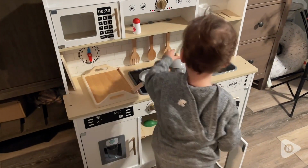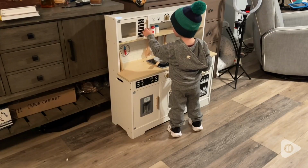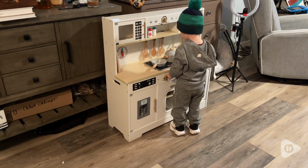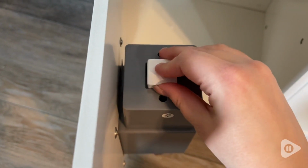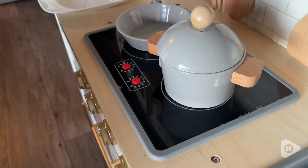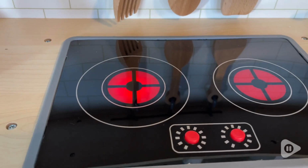Introducing the coolest new toy for my 3-year-old in our house. This is the Play Kitchen from OOK. It is so pretty and it is really cool that it has these awesome features. One of my favorites is that it has an ice maker that actually dispenses ice, so that's really fun. And the cooktop actually makes sounds like you're either boiling or sauteing something.